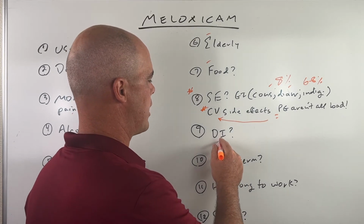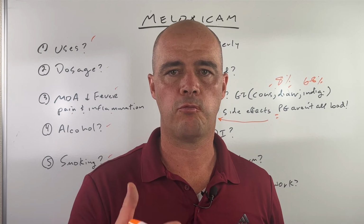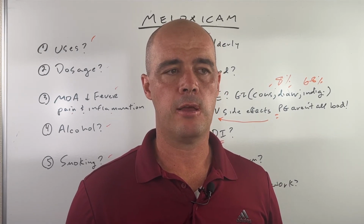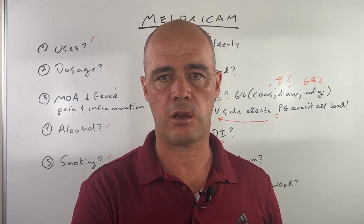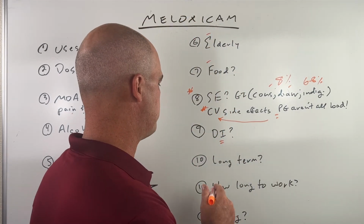How about drug interactions? Mainly, you don't want to take this with other NSAIDs. So if you're prescribed Meloxicam and you have some breakthrough pain, some people will reach for an ibuprofen. It's also an NSAID, so it's going to increase your risk of these stomach side effects and so forth. So that's no bueno. You don't want to do that.